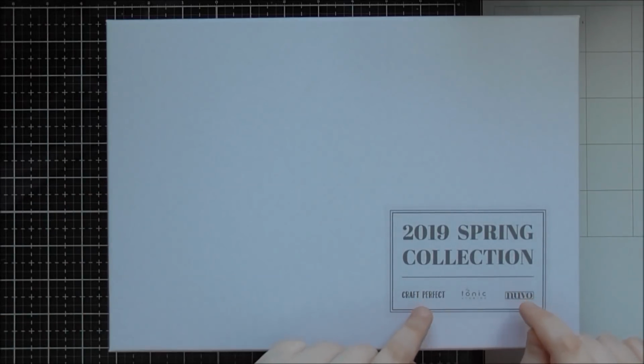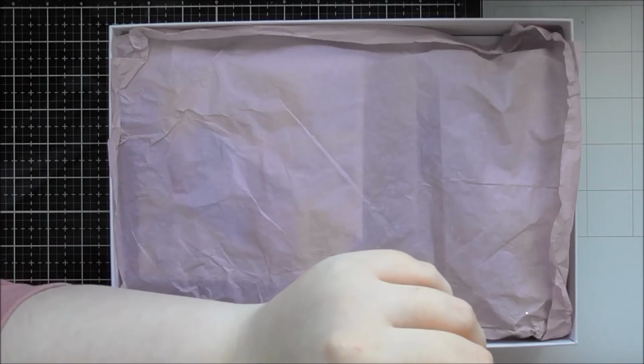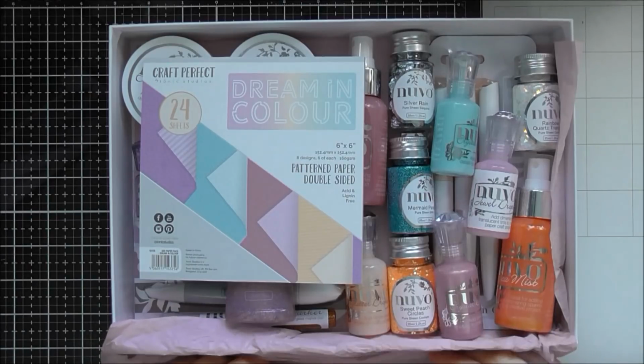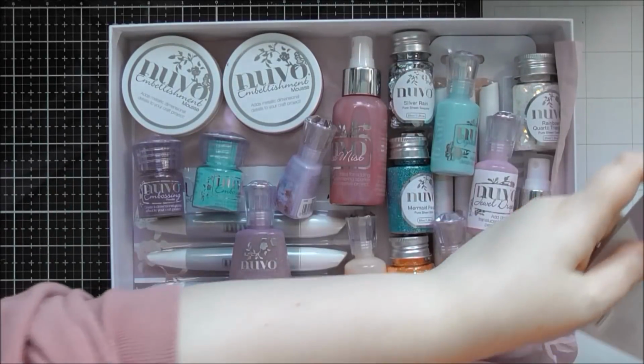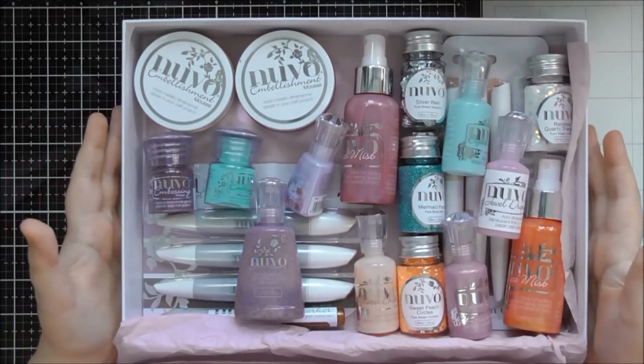So I think I said this, it's Nouveau and Craft Perfect, so this is mostly Nouveau in here, but I'll show you the Craft Perfect as well. So, ta-da! Been gorgeously wrapped like this. So, I'll keep the Craft Perfect for afterwards. So look at the gorgeousness that's in here.